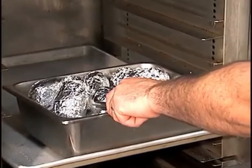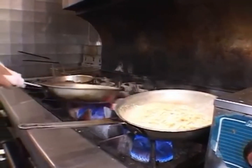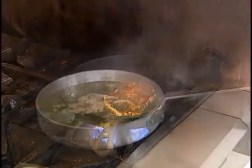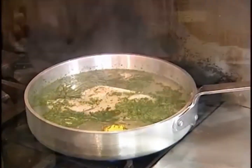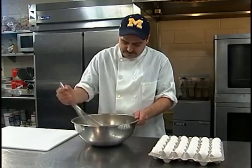These are some of the basic pots and pans used in most kitchens, but your operation may have other pots, pans, and specialty cooking containers for specific uses. Ask your chef or kitchen manager to explain your kitchen equipment. Here are some of the most common.